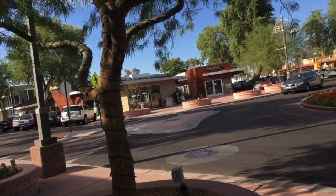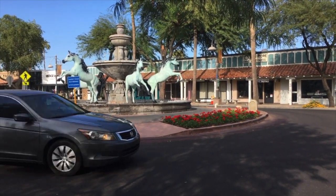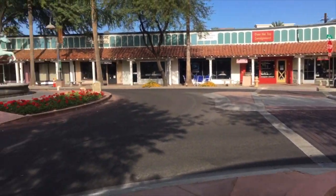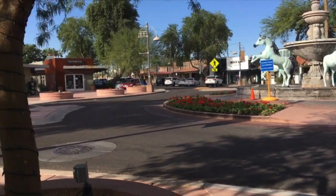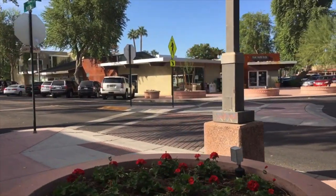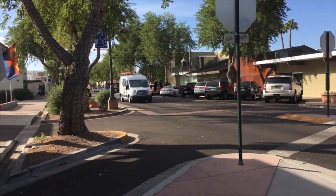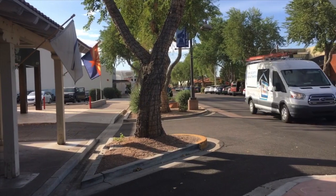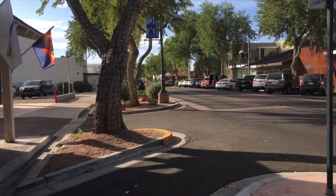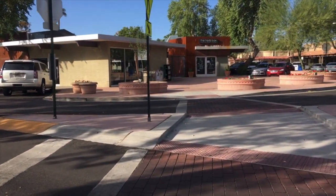Let's take a look at our fountain. Temporarily closed for maintenance. You can see we've got lots of flowers everywhere. Geraniums, looks like. We've got a bunch of shops down here too. I am going to take us, we're going to keep going west. We might make our way back down there though.